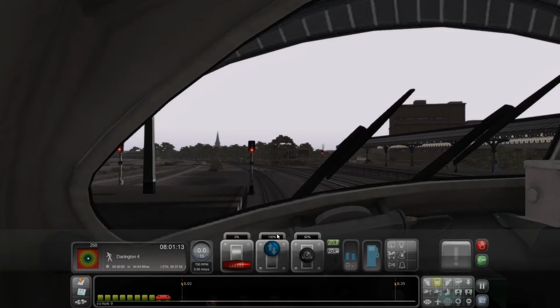I'll speed up some sections so you don't have to sit and watch the whole thing. So there we go, there's another Deltic coming in to York. Once it crosses the points, I believe we'll be able to go. We do have a 15 mile per hour speed limit as we exit the station, and the Deltic does have enough power to make the wheels slip, so we will be trying to go fairly slow, fairly gentle to start off with.